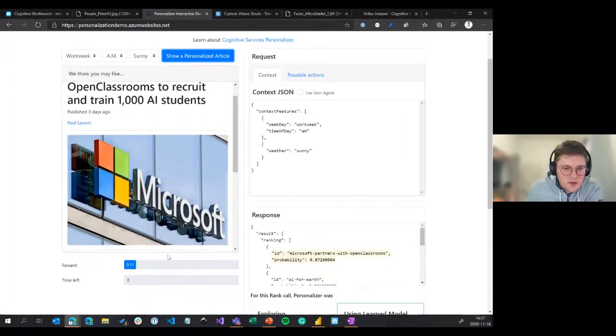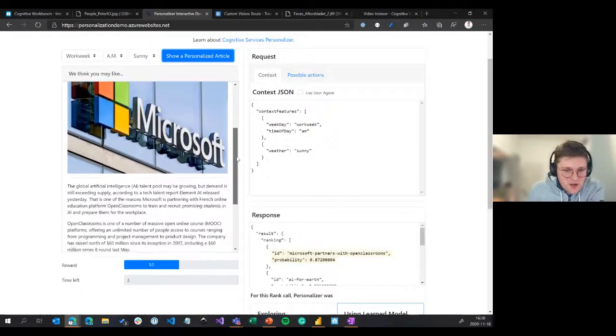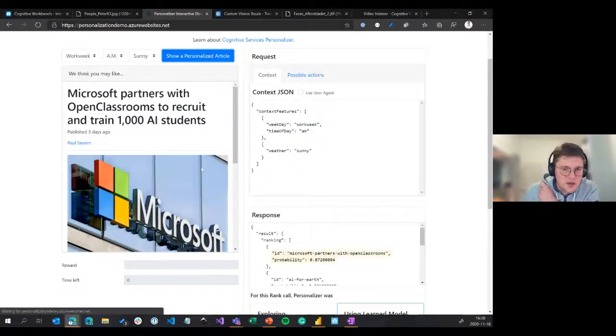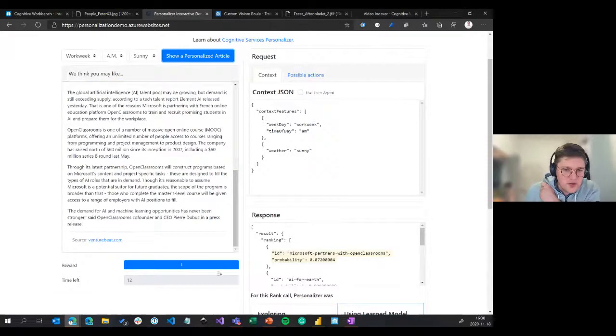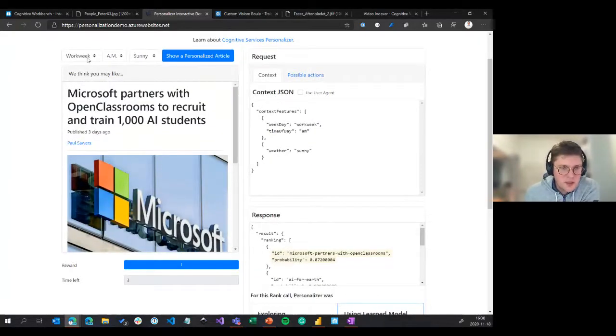And while I'm scrolling here, and this is just a visualization of how it's going, the more I read of the article, the more reward will be given. So what they have done is that it gives a reward to the machine learning model. The more I read throughout the first 12 or 30 seconds, the more score it will get. So if I show another article and scroll through this really fast, it will get 100% score, even if there is time left. And then it will learn that, okay, while it's a work week and it's AM and it's sunny, people like me tend to want to read this article.